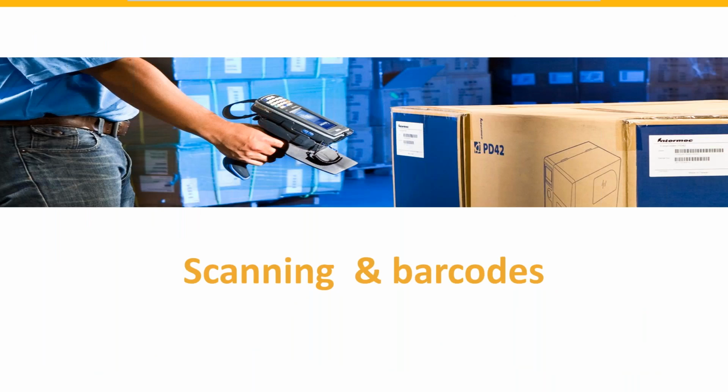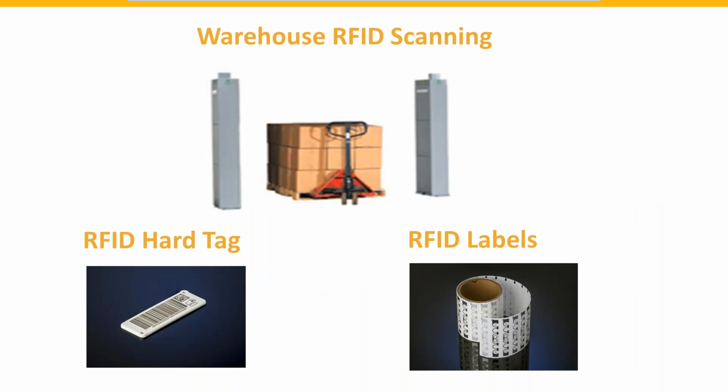Scanning and barcodes, of course, there's more. You have racks, you have your equipment, but still, your main thing is your item, your goods, and that's all about scanning and barcoding. What I wanted to tell you about that is a little bit about RFID scanning and also a little bit about barcoding. First of all, about RFID scanning, radio frequency.